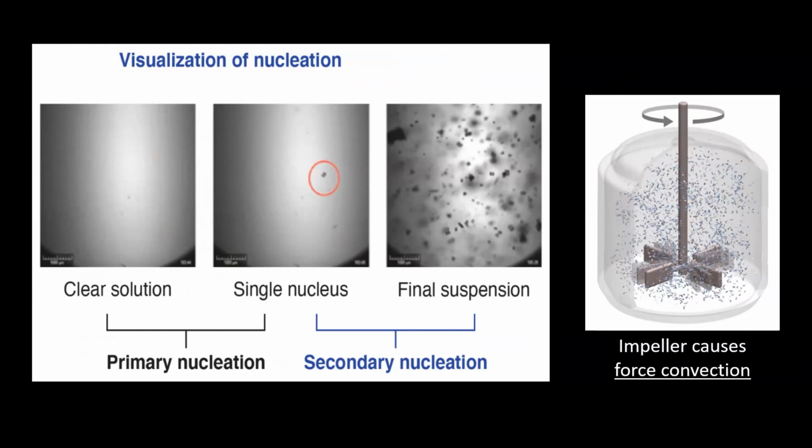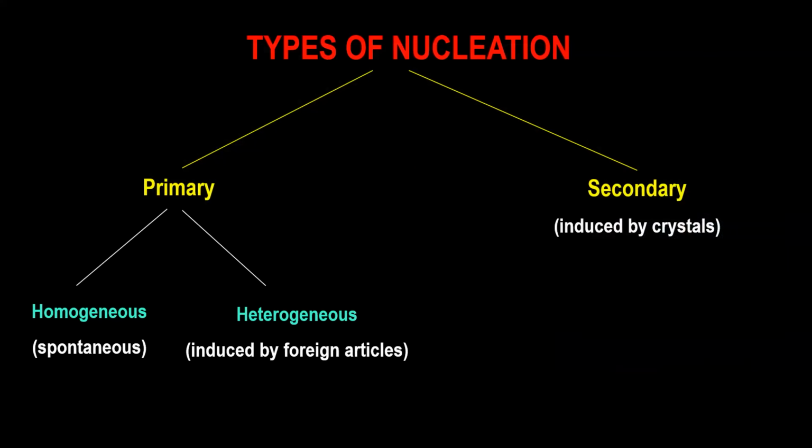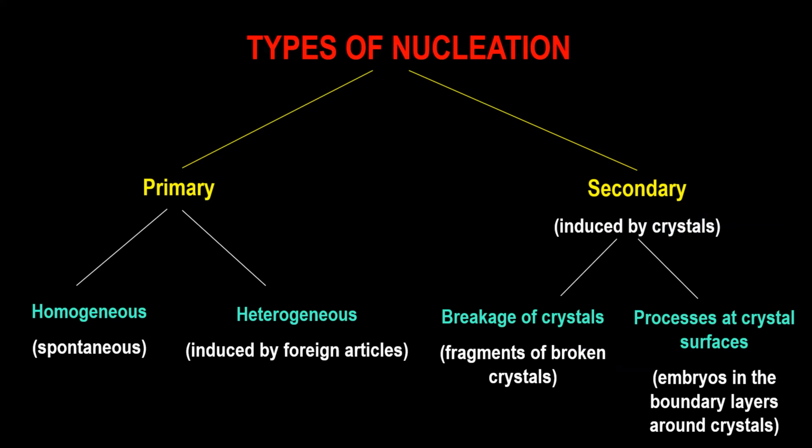And nobody knows really what is going on there. There are a lot of theories. I've gone through most of them, not all of them. But we can still subdivide them into two major themes. The first one is nucleation due to breakage of the crystals, attrition. So we're breaking crystals, making a lot of fragments, and that results in nucleation. And the second one is the various processes working at the crystal-liquid interface. Around every crystal we have a liquid boundary layer, and something happens there which really induces nucleation.